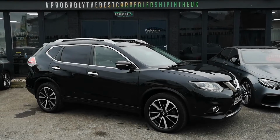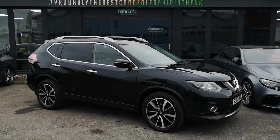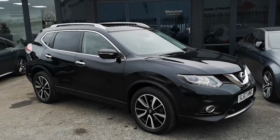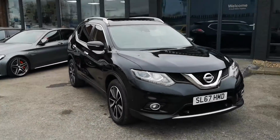Welcome guys to this virtual walk around of the Nissan X-Trail DCI Tekna Xtronic 4-wheel drive. Not only has it got 5 doors, it's got 7 seats and it's got a pan roof. But let me show you around this wicked SUV, and otherwise quite rare.